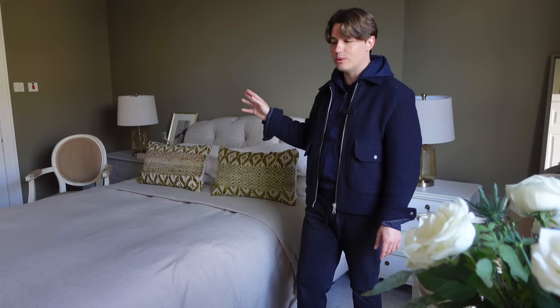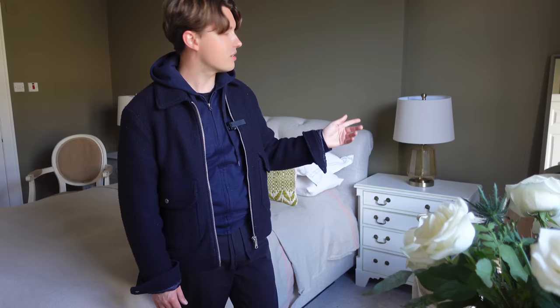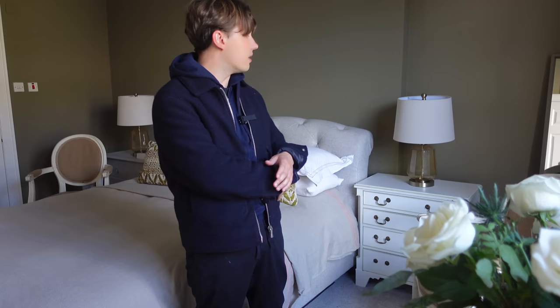And then the lamps are quite new in the room, actually very new, I only had them a few months ago. Can you see them? Yeah. So these were from TK Maxx, I believe in the US it's called TJ Maxx. And they are something that I perhaps wouldn't have bought 2 years ago. But with my new sense of adventure and style with my interiors, I picked those up for a good price. And I think they really bring a youthful edge to the room.